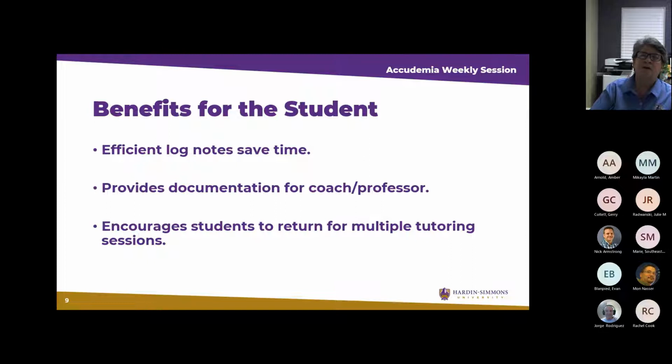Some of our students are required to have documentation that they came to tutoring for athletics or for certain classes. So we're able to provide that to the coaches and professors. And then it encourages our students to return for multiple sessions. I think that when our tutors are writing down log notes and jotting down, today we worked on this, next week we'll work on these next things, our students are more likely to come back when there's a plan in place for them.